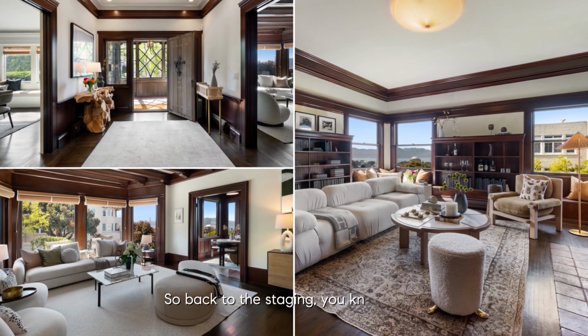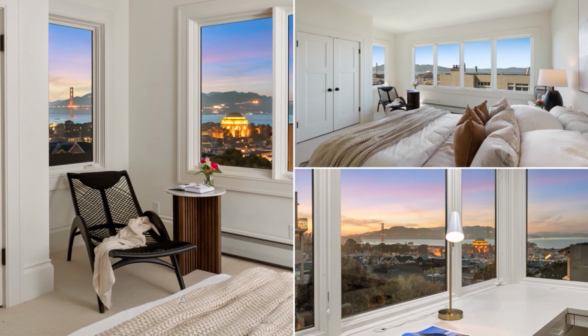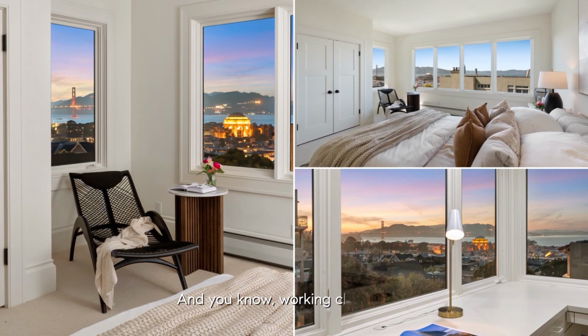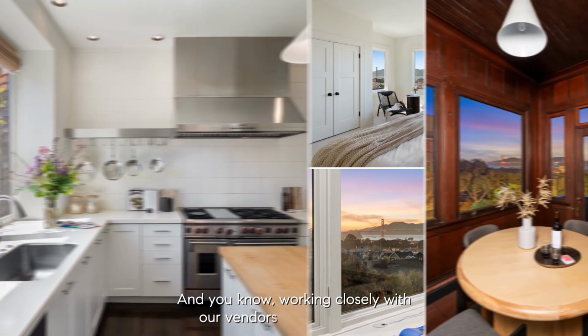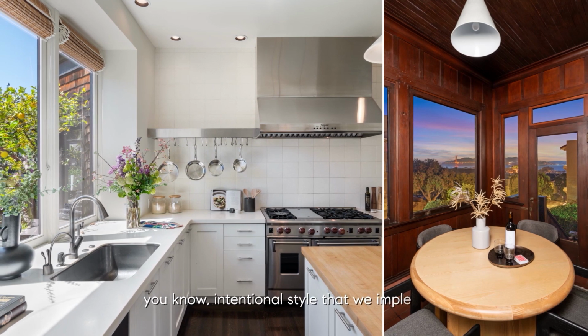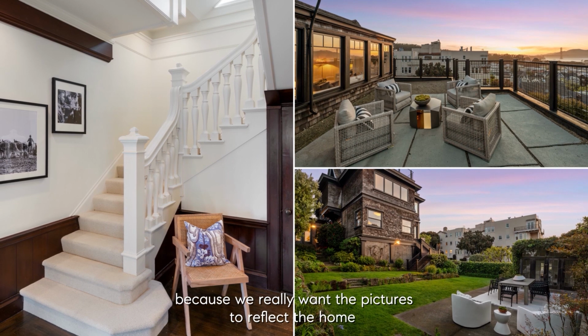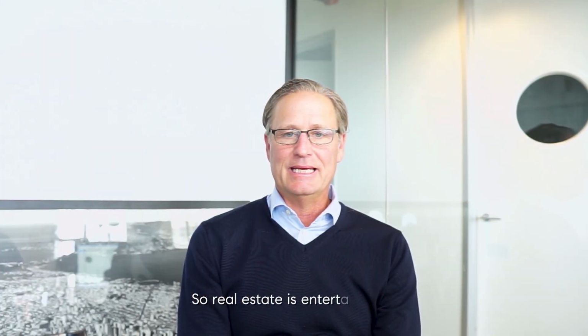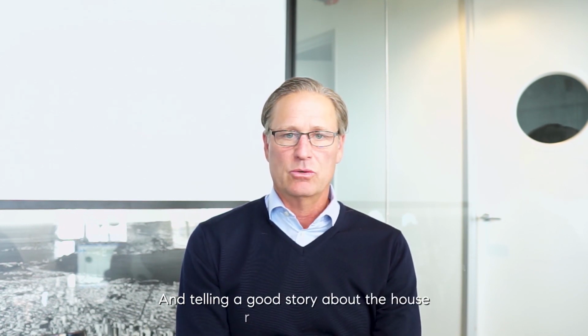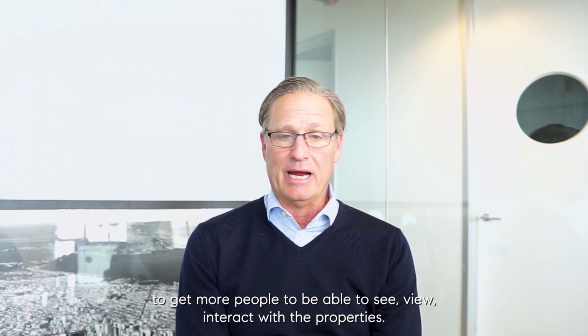So back to the staging, once that is done, it's the photography and video that's next, and working closely with our vendors, we have a very intentional style that we implement, because we really want the pictures to reflect the home. Real estate is entertainment, and telling a good story about a house really allows us to get more people to see, view, and interact with the property.